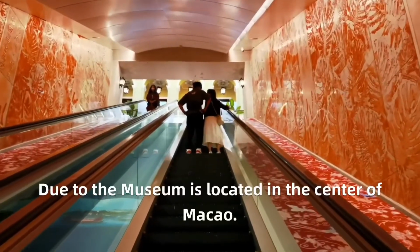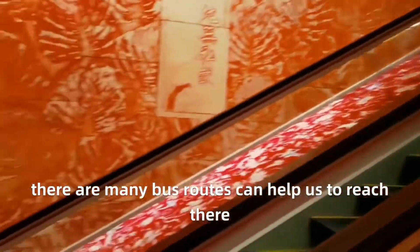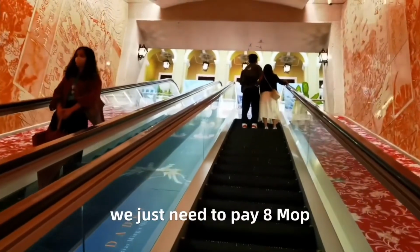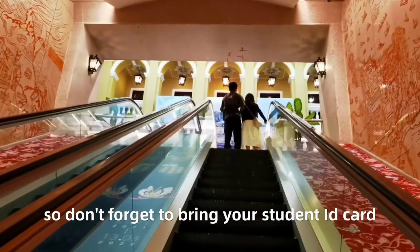Because the museum is located in the center of Macau, there are many bus routes that can help us reach there. The fee of the museum is 15 MOP. Because we are students, we just need to pay 8 MOP. So don't forget to bring your student ID card.